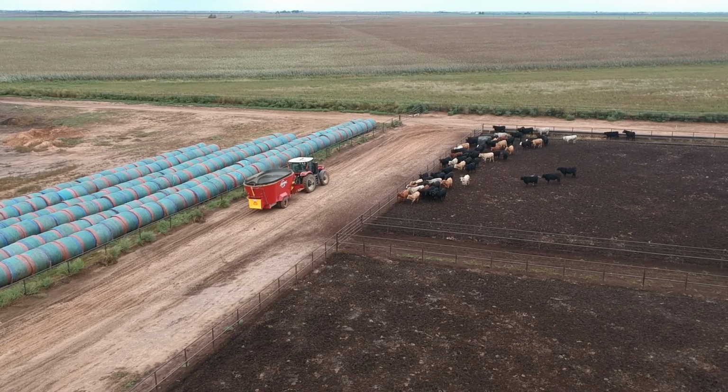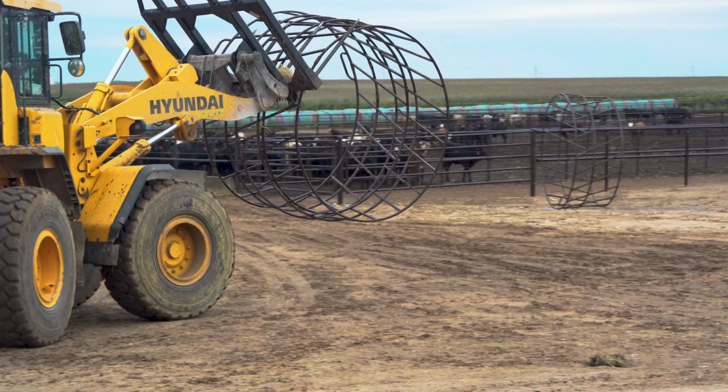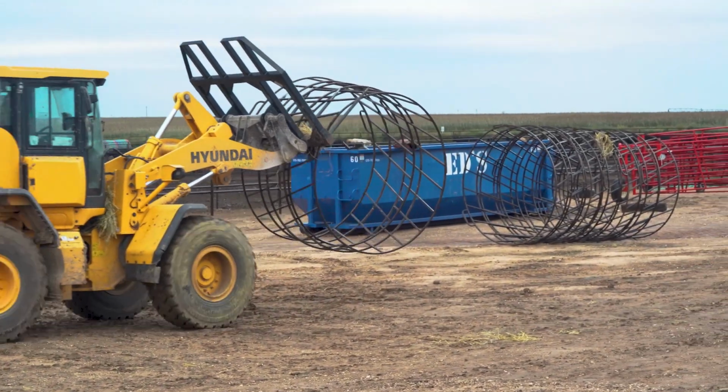We run several different kinds of tractors that we use for farming, several different kinds of implements for plows and things of that nature. We do have the Hyundai loader, which is a big part of our operation as far as getting the feed put out and mixed and moving bunks around, hay and things like that.